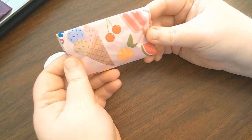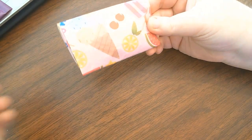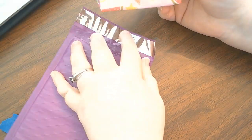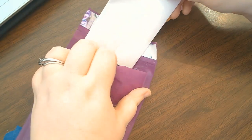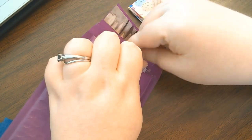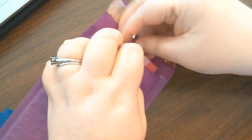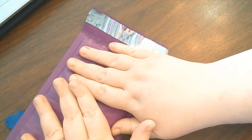Katie's needle minders are all packaged up, so now I'm just going to drop it right into the envelope. I have her packing slip right here. I'm not going to open it up. It's got lots of her personal information in there. I do put a personal note in each one of these, so I've already written my thank you to her and I'm sending that. So I've got that all packaged up.